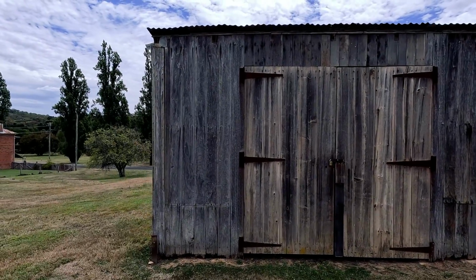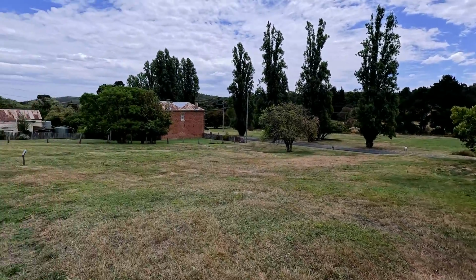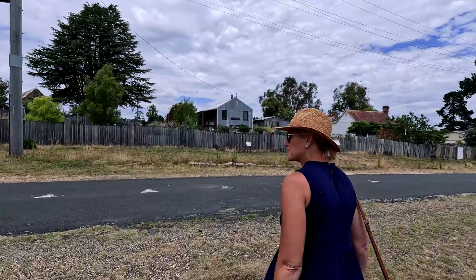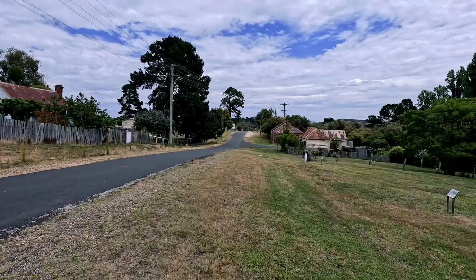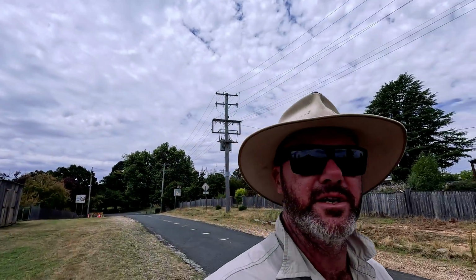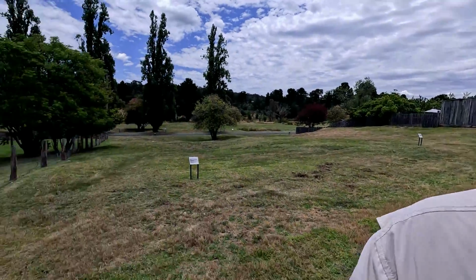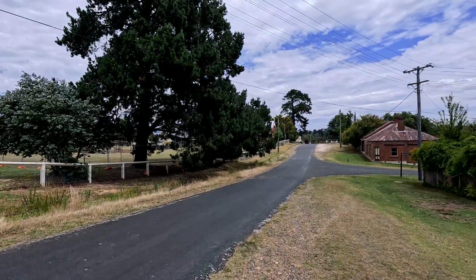Big old beautiful barn. Shed. This place is just a time capsule, isn't it, Dale? It's actually incredible. Absolute time capsule. It's a mixture of residents who permanently live here and the national parks who take care of it all. And it's just really well looked after. All the lawns are mowed. It's just bloody beautiful.